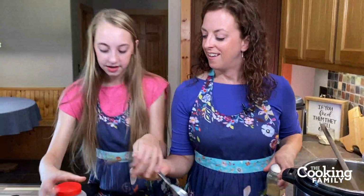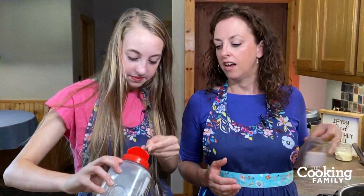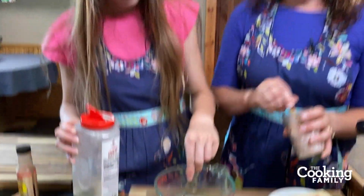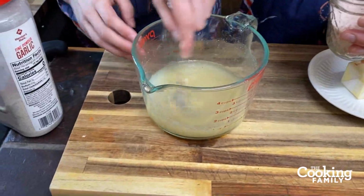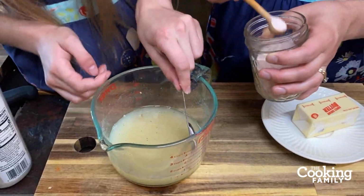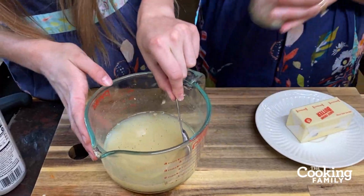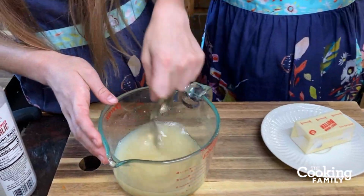Okay, so again, we're using magic flavor dust, and I'm telling you, we use it all the time because it is such a convenient thing. It does not make all your food taste the same. It just adds that base of flavor. So she's stirring in the magic flavor dust, and then we've got salt. This is pink salt, but you can use regular salt, whatever kind of salt you have on hand, and this is 3/4 of a teaspoon.